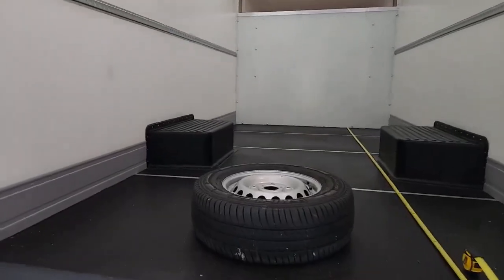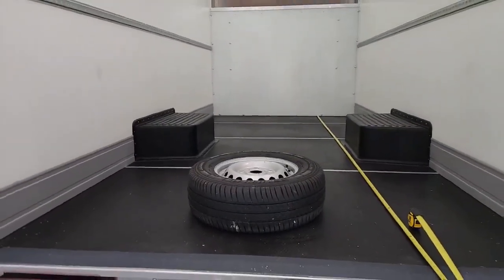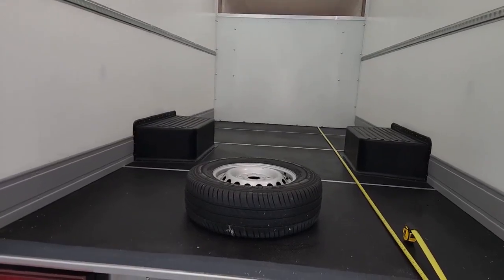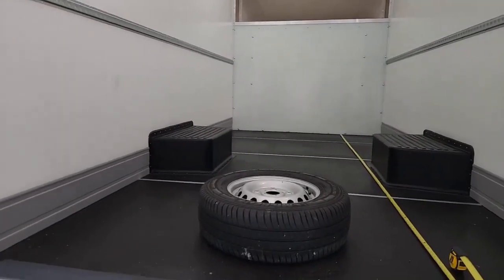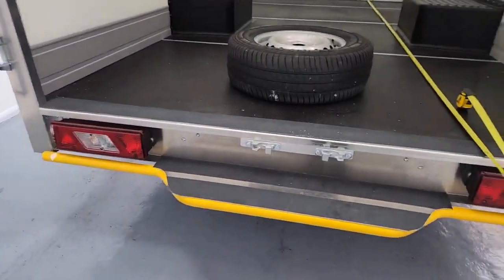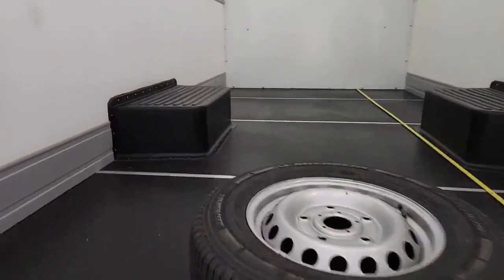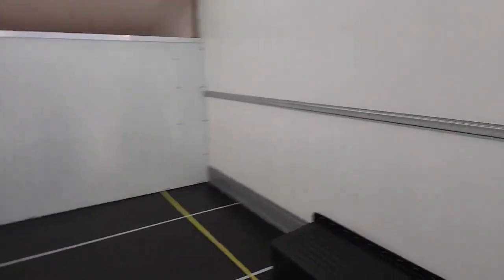Now, as you can see, you do get the spare wheel included with this vehicle, just kept in the back there for security whilst on site, but that will be harnessed underneath at point of sale. Looking at the back, you've also got the step there. That's going to aid with gaining entry into the back of the vehicle.